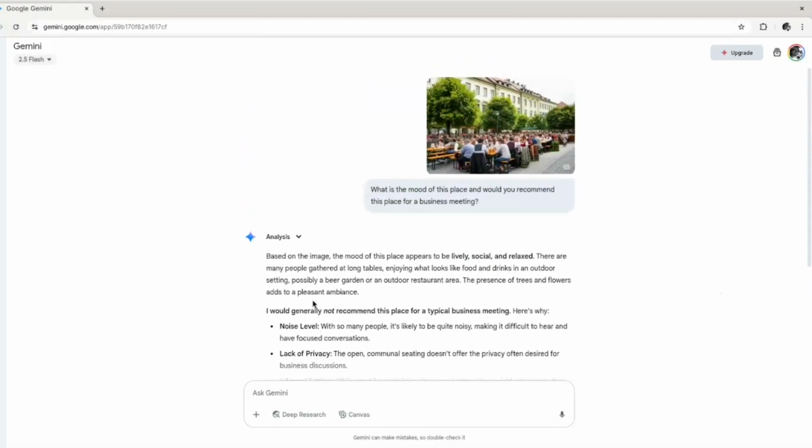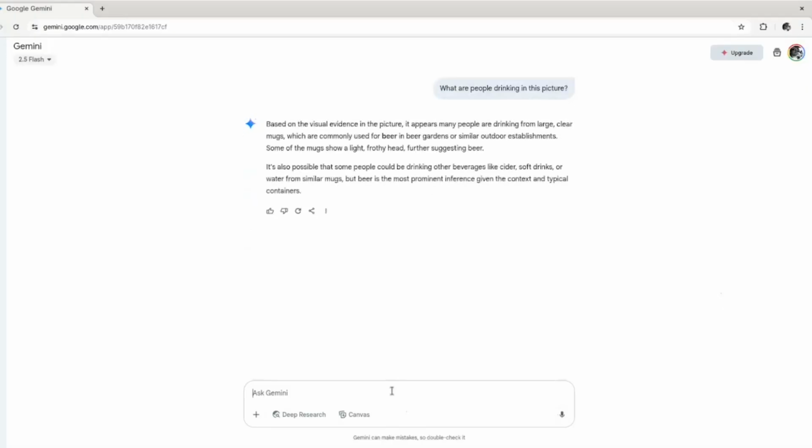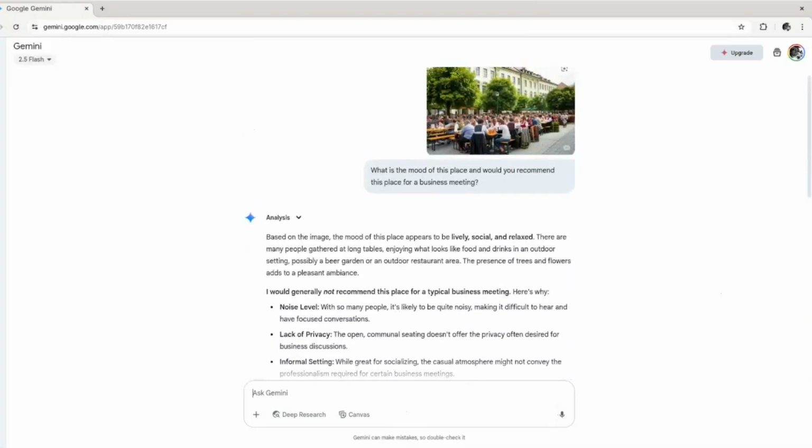So this is a very awesome example of how AI takes an image, analyzes it, and gives you the appropriate answer by combining its findings. We can also ask, what are people drinking in this picture? Let's see if AI can analyze. And based on the visual evidence in this picture, it appears to be people drinking from large clear mugs, which are commonly used for beer in beer gardens or similar outdoor establishments. This is awesome. Look at how it found the detail in this image.